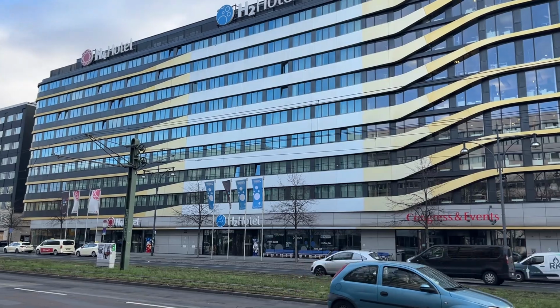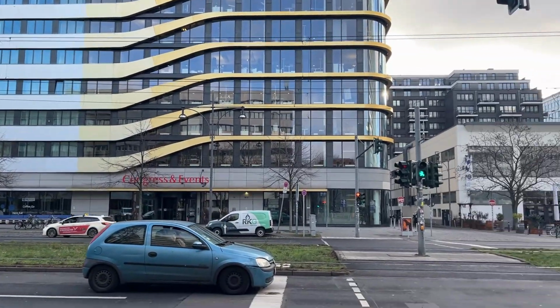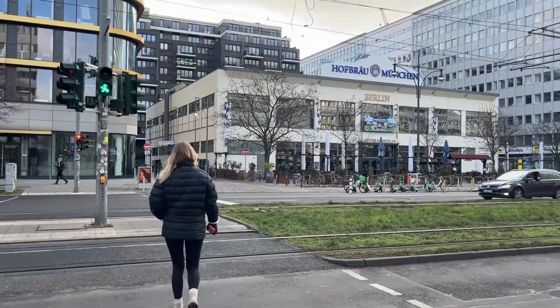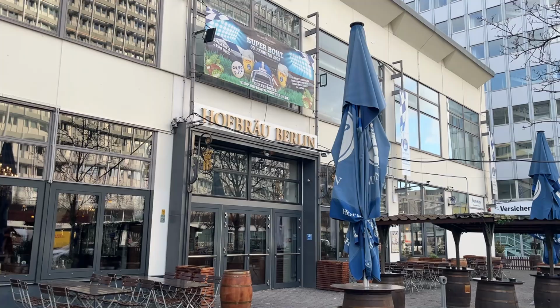Here is the H4 Hotel, a 4-star hotel and its budget-friendly counterpart H2. They are both German hotel brands, so you know that the bread at the breakfast buffet will be excellent. And they are located right next to the Bavarian brand, the Hofbräuhaus.